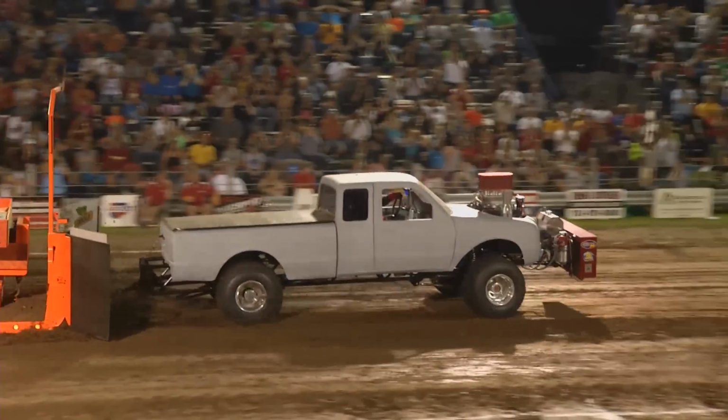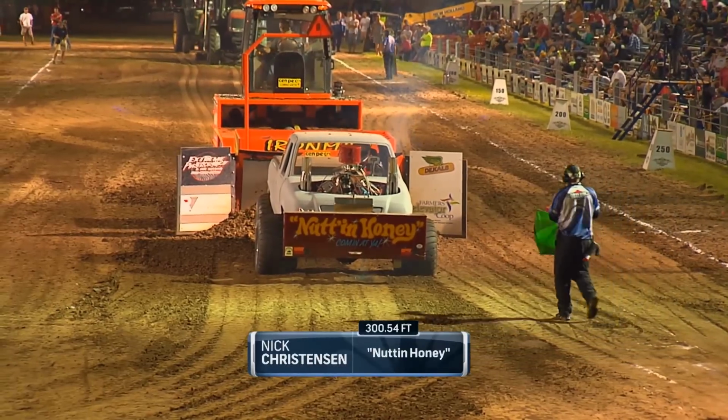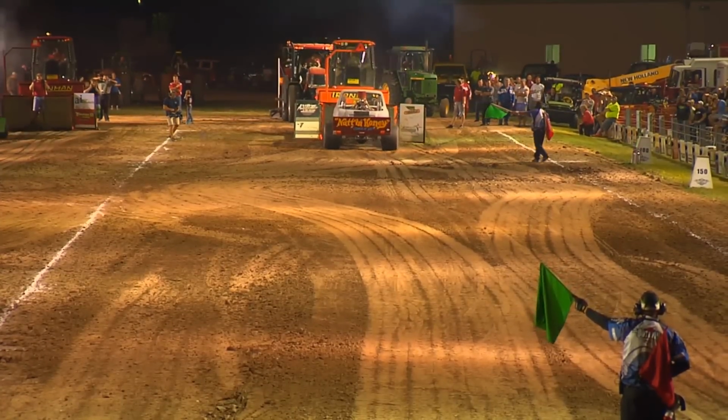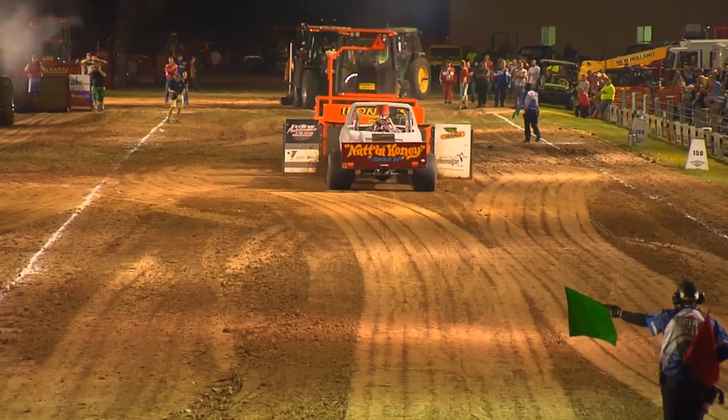Oh, that motor's singing. Love to hear those motors sing a big song. 300.54, that'll put him in number 5. Well, the changes he made really worked out. Center of the track, that looked like a really good run. Not bad, he'll take it, he'll like it. Even though it ain't first, he will like it.